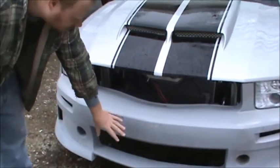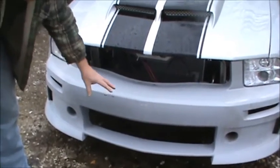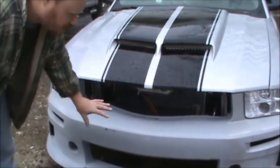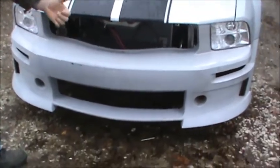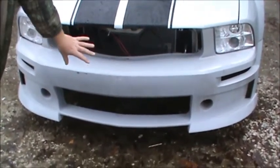I'll show you that here in a minute. Right now that's close to $500 for the fog lights and grill, so I'm not going to worry about that right now. Once we get everything lined up good, I want to get the bumper painted, and then we've got to get this dyno unpacked, since we packed it up for the winter. Then I'm going to go ahead and get the supercharger back on it and get it tuned.